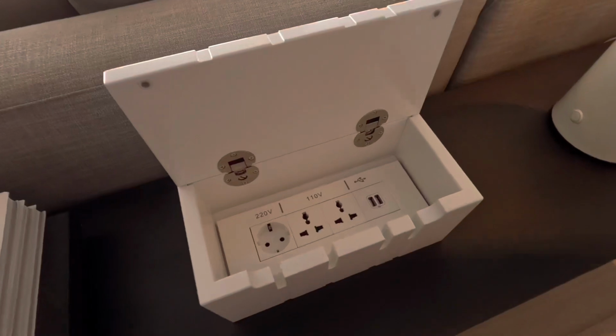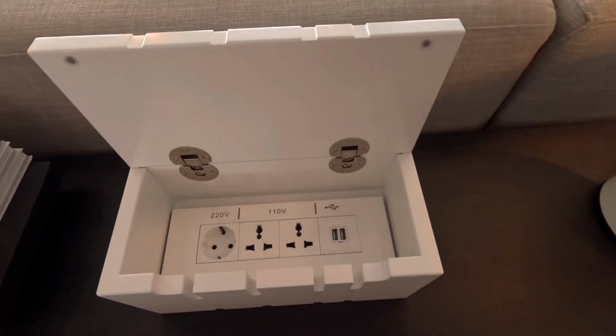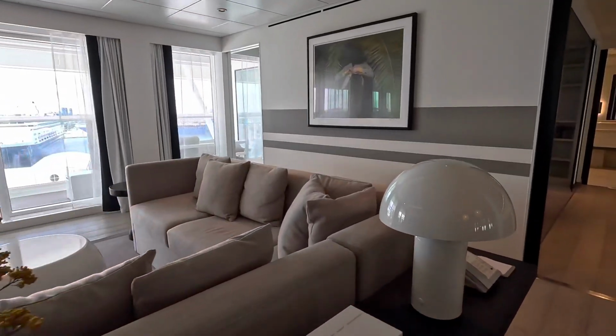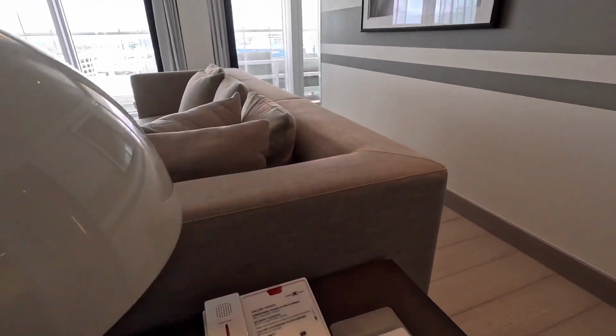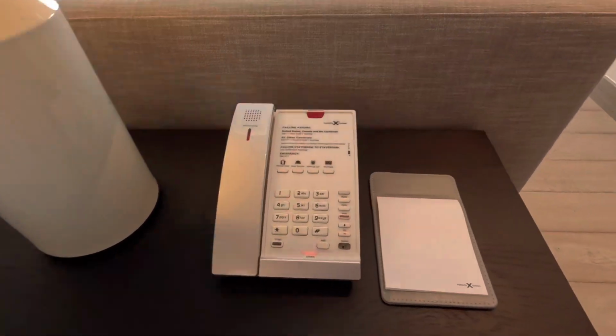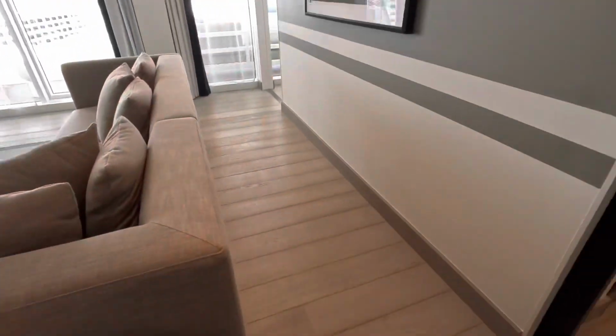You'll see this charging block. I have to say it's really useful, especially if you didn't bring adapters. There are a few USB ports in there. And of course your telephone in case you need to call room service. You have that at your convenience. You'll find quite a few of them throughout the stateroom.